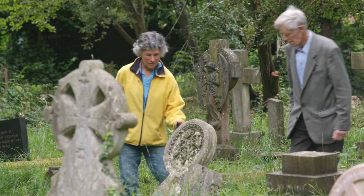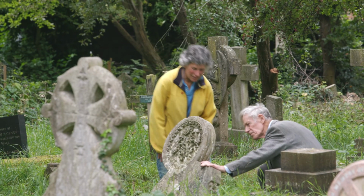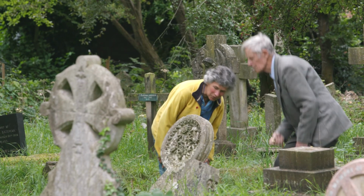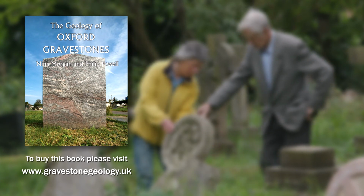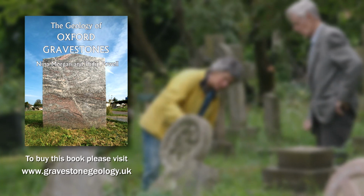Once you begin to get a feel for geology, you realize there are many opportunities for observing and learning from rocks, even in an urban environment like this. You can find out more by visiting our website and reading our book. One thing's certain, you'll never look at cemeteries in the same way again.